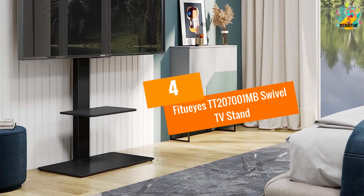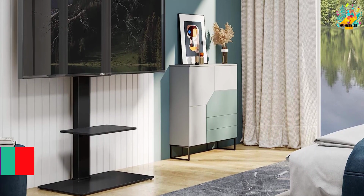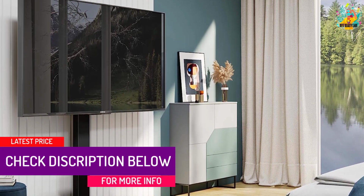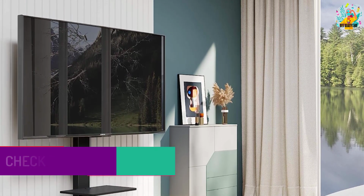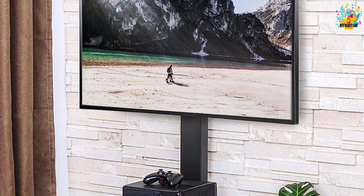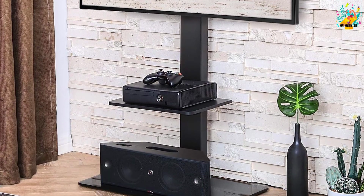At number 4, Fitueyes TT207001MB Swivel TV Stand. The manufacturer has created this stand by keeping the minimalist in mind. You can adjust the height of this stand according to your requirement. It comes with a modern design that can support all the models between 32 and 65 inches. Furthermore, you are free to direct the television in any direction as per your needs.